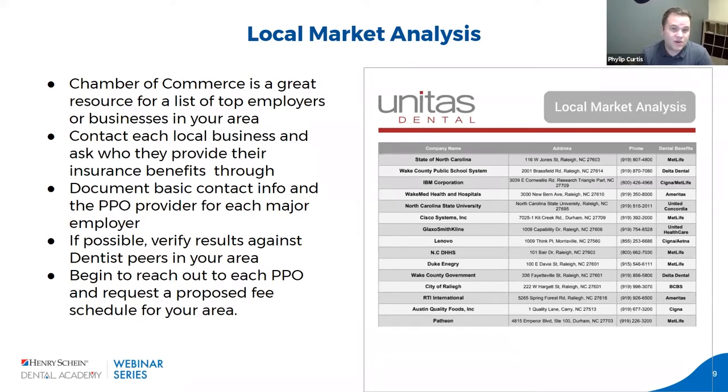And then once you have that contact info, you can contact each of those local businesses. Generally, you want to just ask for their HR department, or you can ask whoever's on the phone, and you can just say something like, hey, I'm a new dentist in your area. I'm just curious who your insurance benefits are through, because I want to be able to treat your patients. So are you getting Aetna? Are you getting Cigna?